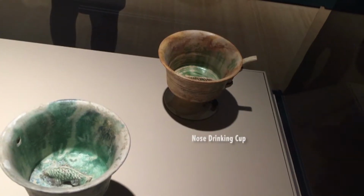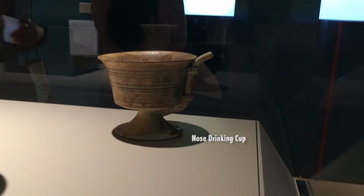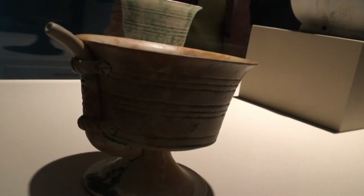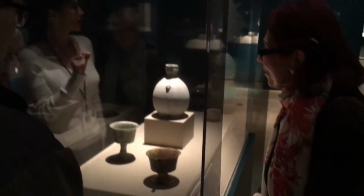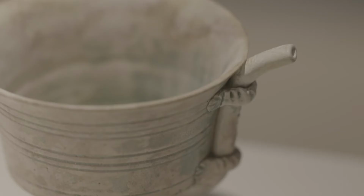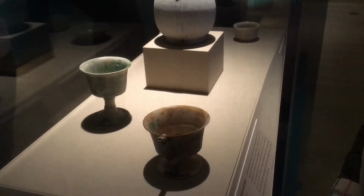The nose drinking cups are examples of the strange drinking customs of the past, customs only documented in writing during the latter Sung Dynasty. It's a nose drinking cup. They would put that in their nose, close off the other end, and drink their wine during the winter through their nose, and drink their water in the summer through their nose. Are you sure?